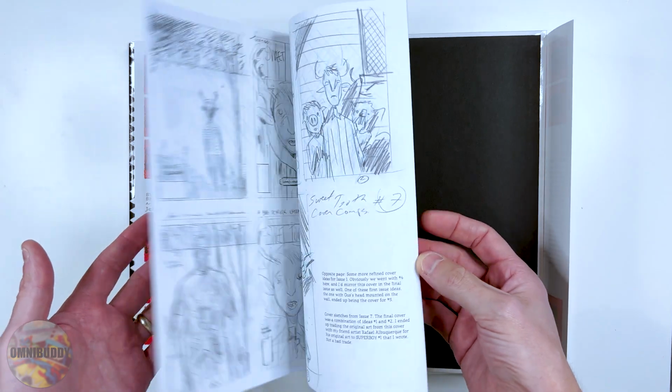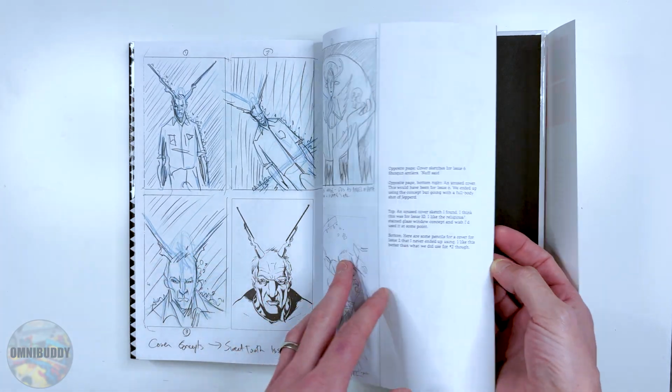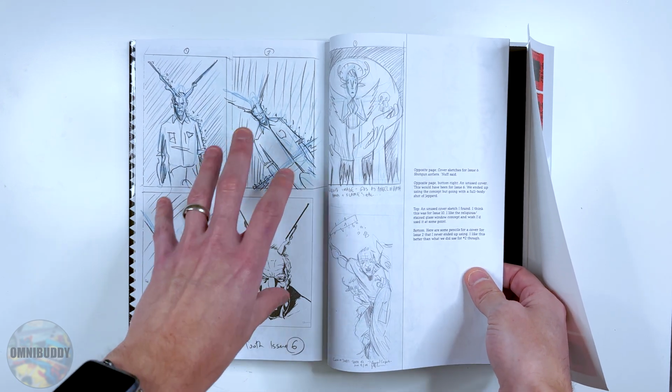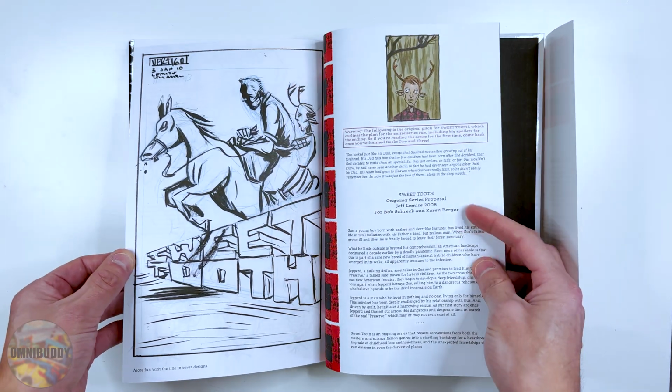Each book has some great stuff at the end, extras in there. I love it when you see these blue pencils and then the light pencils and inks going on top and building it, and some extra stuff in there about it.